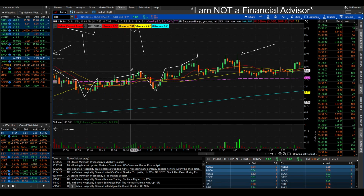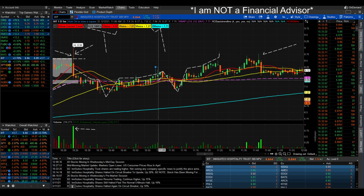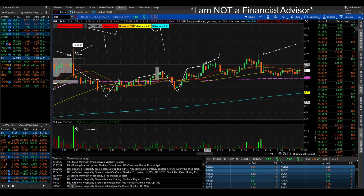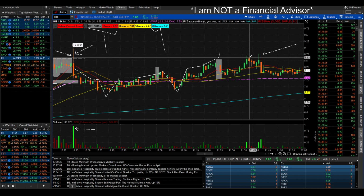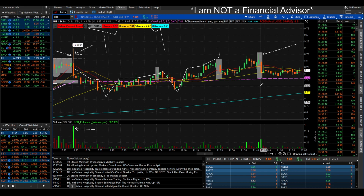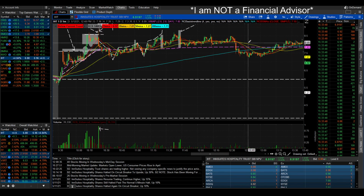And then you see it try a few more times. Here's one where it consolidated, it tried to break out, and then they reversed it back down again. It consolidates, it breaks out, right? And then it tries to break out here on this candle, and then of course it breaks down again. Guess what? Does it again. Consolidates, breaks up, consolidates, breaks up, and you keep seeing this price action. Use your previous price action to determine the future of what is going to happen with the stock.